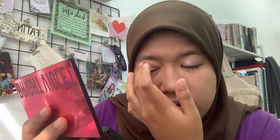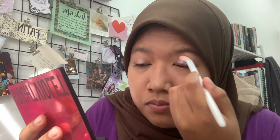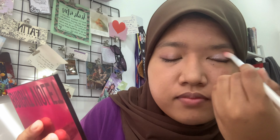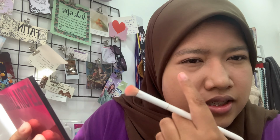I don't know, you guys judge. So after I have those 2 colours on my eyes, I will blend, because it will give a highlight effect on the eyes. Look how pretty the colour is. So if here it lacks the white shimmer, I'm just gonna put it again.